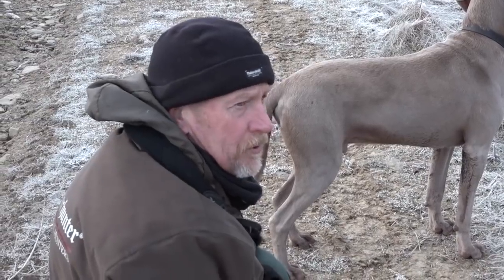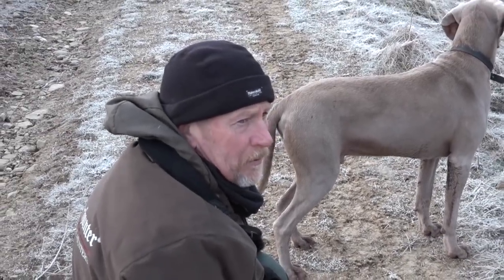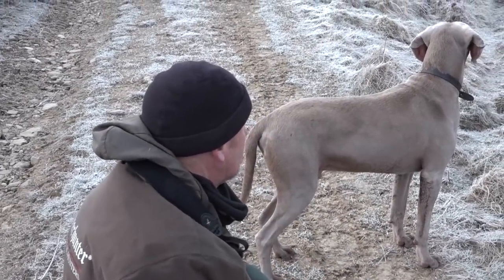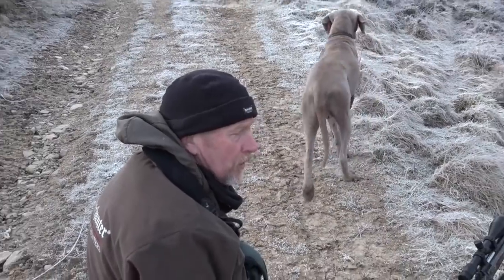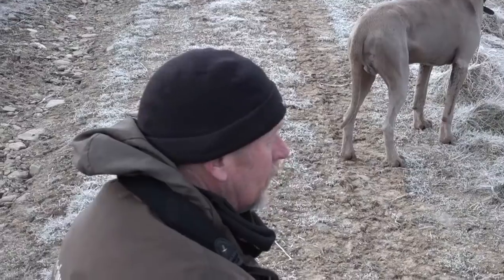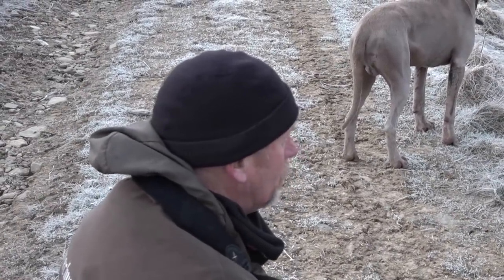The hind was at 170 and the calf subsequently about 223, courtesy of these lovely Swarovski rangefinders, so it gives you the confidence of knowing exactly what you're shooting at. The Browning now, the standard kit that I take everywhere, .243, does the job, sweet as a nut, absolutely bang on the money all the time.